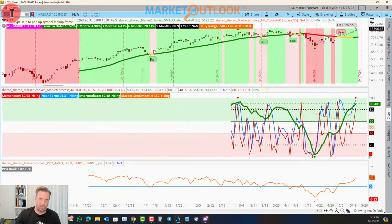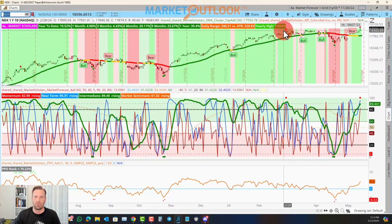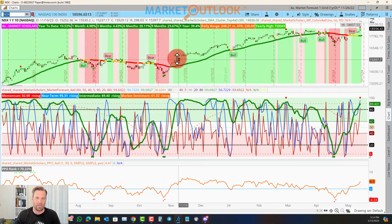Looking at your NASDAQ 100, you can see we also got a cluster on the NASDAQ 100. Again, very good sign. Not a good sign to get a cluster when you're multiple months into an intermediate rally. Very good sign when you're very first starting out. Again, same kind of idea that we had over here.